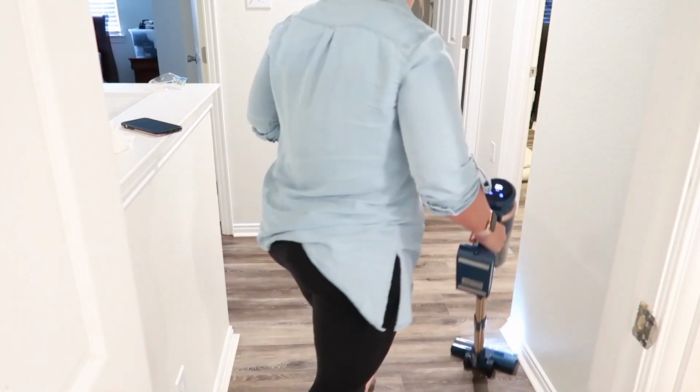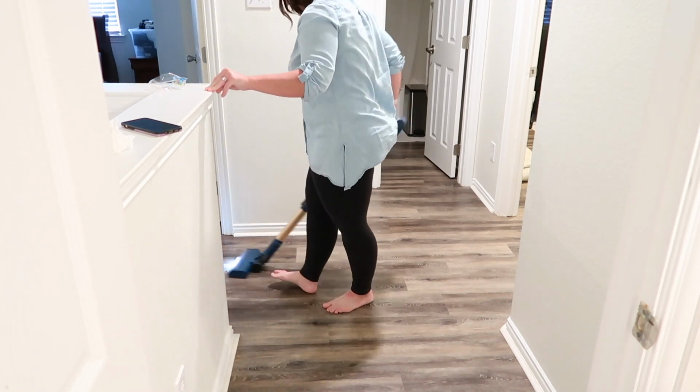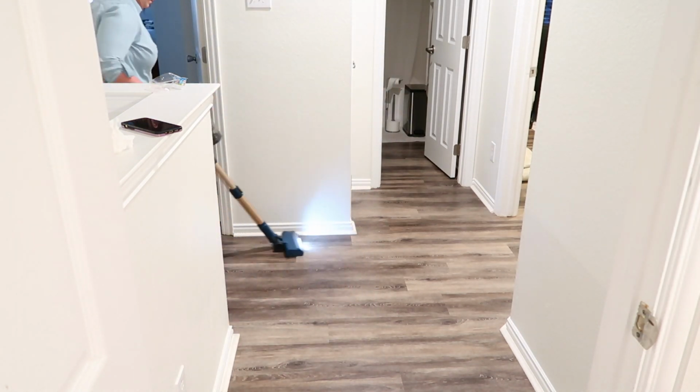So this thing is definitely working great. It's a lot more affordable than the other one that I have, which is a definite bonus and plus.